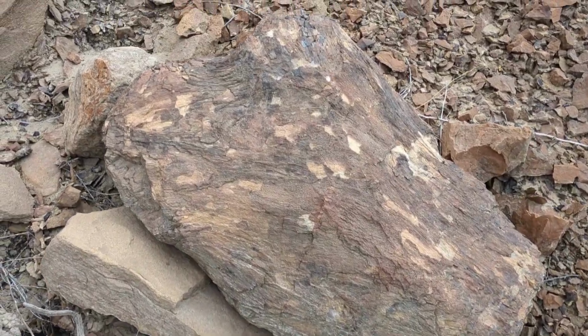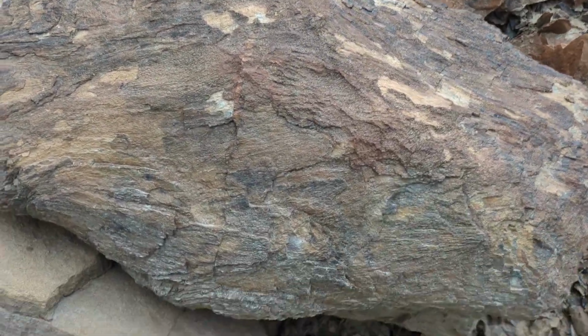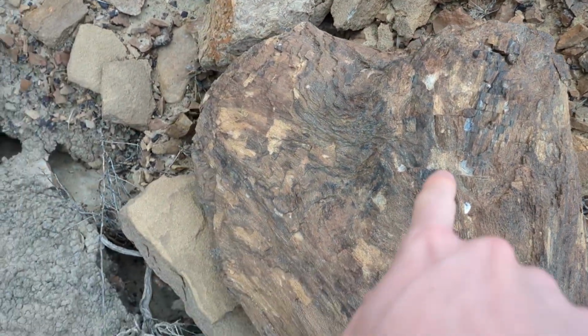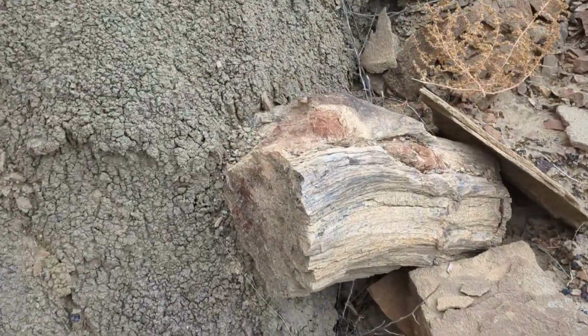Got to get some petrified wood for good measure. This is a pretty massive blown apart log. You can see that texture there. It's all rounded. So there's this huge piece. Up a little ways, we've got this chunk.